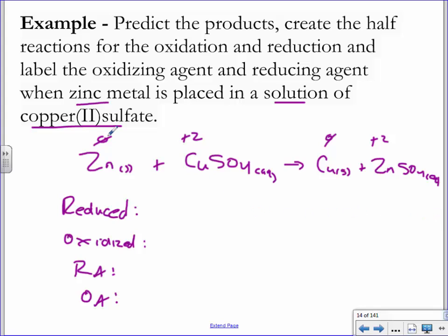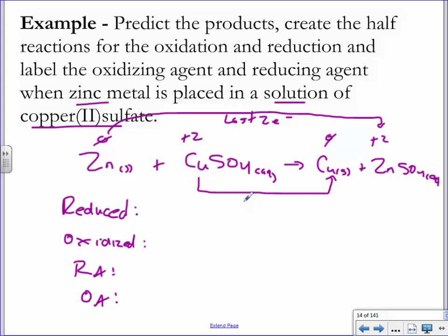So as I look at it, zinc went from 0 to +2. I often draw arrows to help me internalize this, so feel free to do the same thing. To go from 0 to +2, you must have lost 2 electrons. And conversely, to go from +2 to 0, you must have gained 2 electrons. First of all, if it's not the same number, you screwed up, right? Because it can't be 1 gaining 2 and 1 losing 5. Right? There's no way that works.